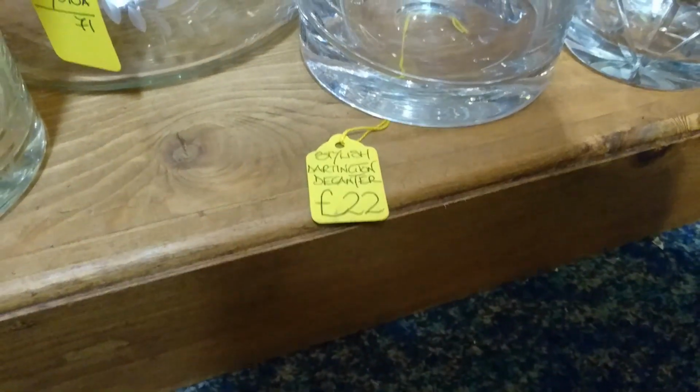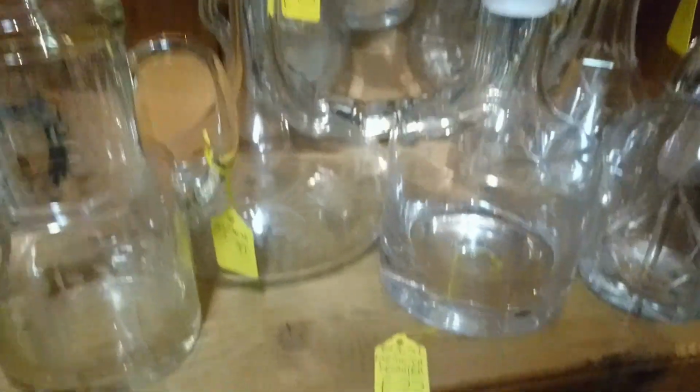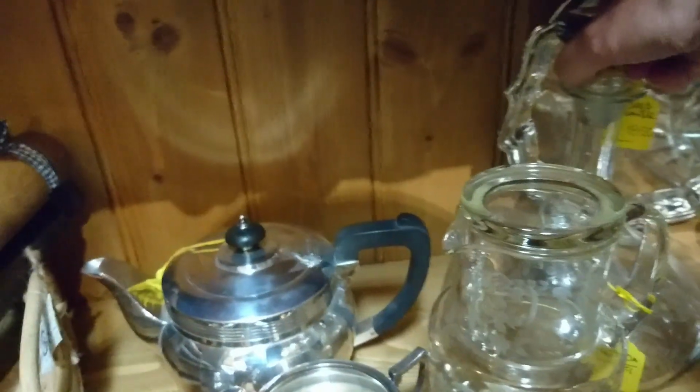Let's see what it's got written under here. Yeah, £22. I think that's okay because this looks unused. So yeah, this one looks like it's probably Krosno. Let's get the stopper out. No, it's not coming in. I'm not going to force it. I think that's Krosno. That one looks English, but I don't recognise it.